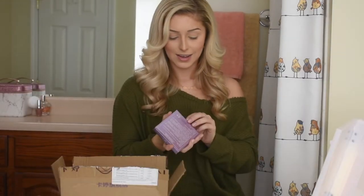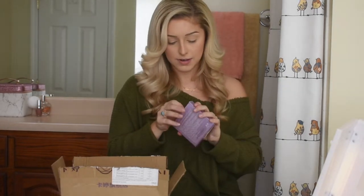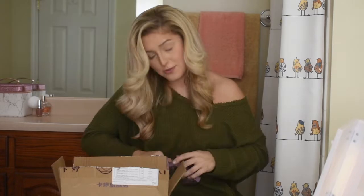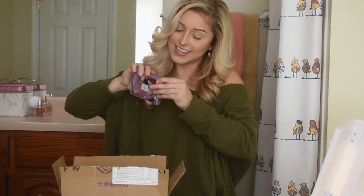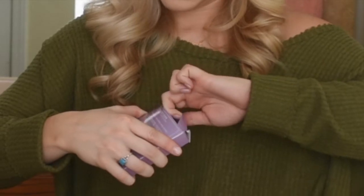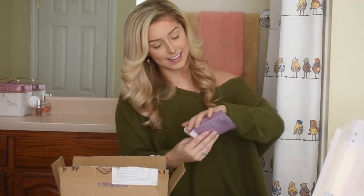I clearly have trouble opening this box. Oops. Maybe I'll get it open. We'll see. Will I get it open? I don't want to ruin the box. It's so pretty. It's got all these pink and purple and gold designs on it. Oh, this is gonna be a funny montage later. Ah, I got it. Thank God.